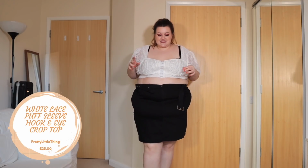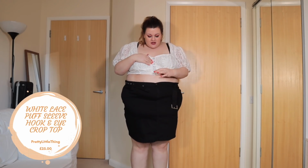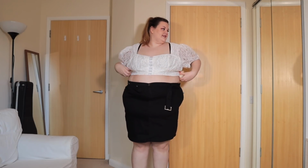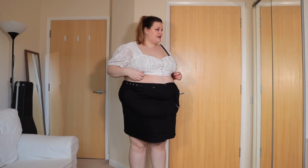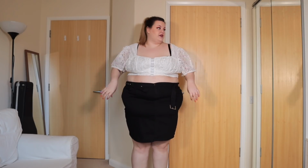So we'll talk about the top first. I got this in a size 28, and it is this really cute lace, sort of like hook, are they called hook eyes? Hooked crop top with quite big sleeves. And I said I got this in a 28, and to be honest, I would probably need this in a 26 because it is really quite baggy. I think this would be a better size for someone with a bigger chest than me, and it's not tight here, so I would probably size down in this for my chest size.